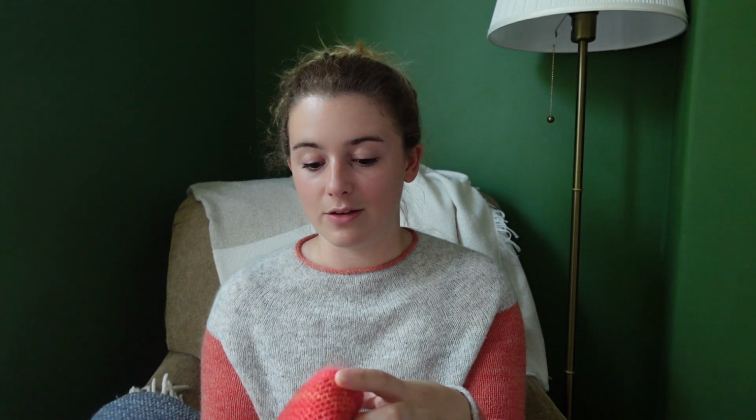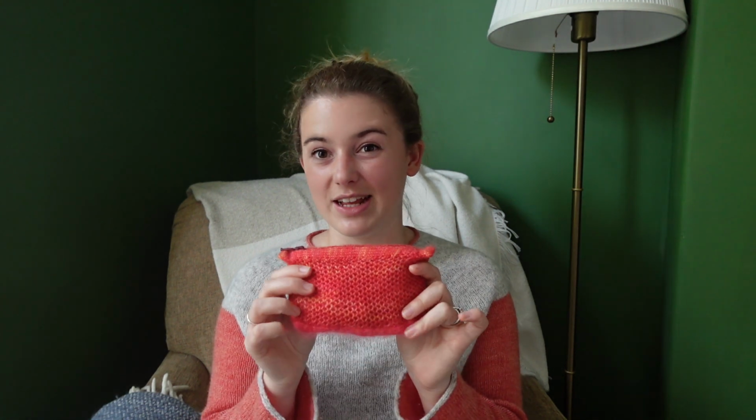So there we go. The base, I held the yarn with a strand of a Rico Designs hot pink mohair, just to give the base a bit more sturdiness. But the main body I just knit with a single strand of yarn. I think the pattern calls for fingering plus a mohair. And that's it really on that project.